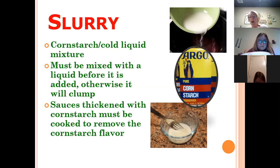But some things you have to do something to, like cornstarch, for instance. You're going to need to cook that or apply a little bit of heat for it to thicken, and also to cook out that cornstarch taste. So it's not something that you want to do if you're getting ready to pull it off the stove. And so you have to know which thickening agent to use at what time. Okay, all right, so that's slurry.